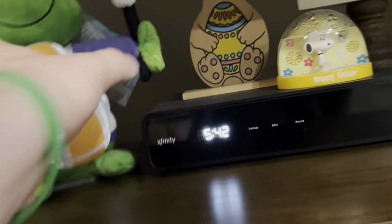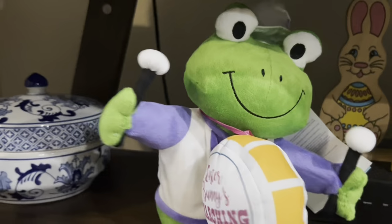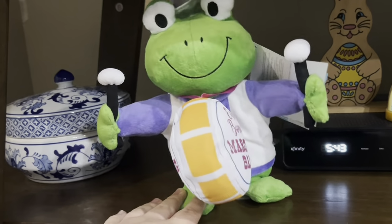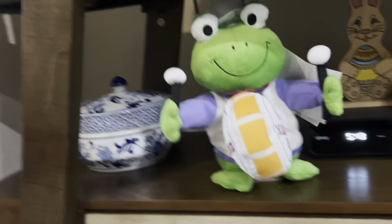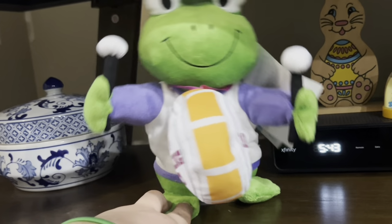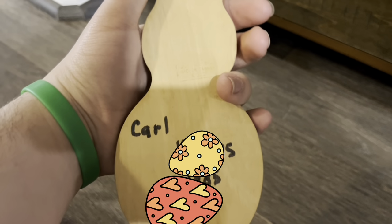Here we have an Easter bunny marching band. They have a whole series of these, I believe. They're from 2018, Big Lots. I never really liked this one. I don't know why we got it. It was probably on sale, discounted at the Big Lots. It had its original demo batteries from when it was in stores, which corroded, but that sucks. This is my dad's from when he was younger.